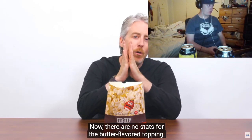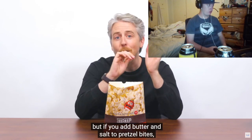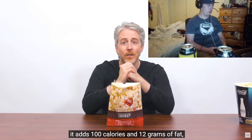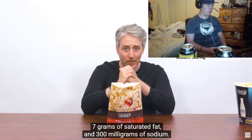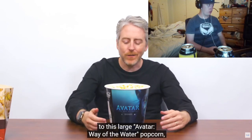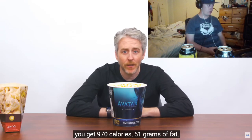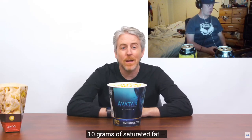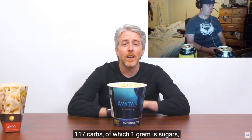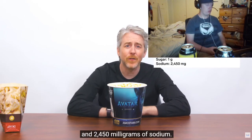Now, there are no stats for the butter flavor topping, which is a bit concerning, but if you add butter and salt to pretzel bites, it adds 100 calories and 12 grams of fat, 7 grams of saturated fat, 300 milligrams of sodium. Adding that same amount of butter to this large Avatar Way of the Water popcorn, which is cooked in canola oil, you get 970 calories, 51 grams of fat, 10 grams of saturated fat, 117 carbs, of which 1 gram is sugars, and 2,450 milligrams of sodium.